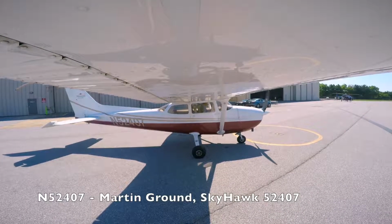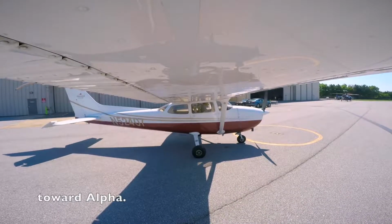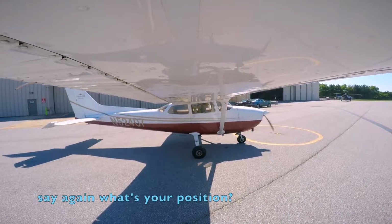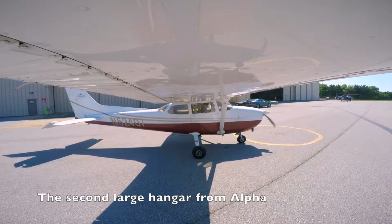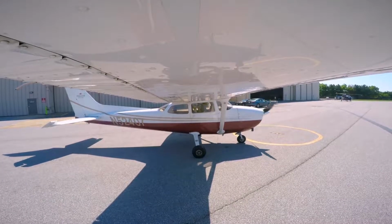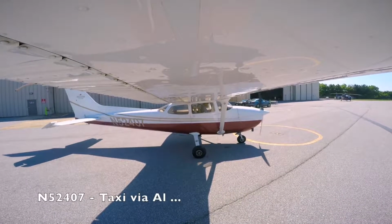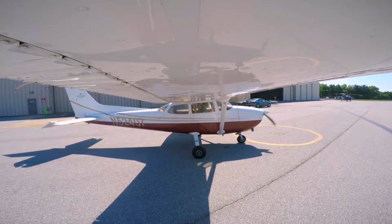Martin Ground, Skyhawk 52407 at the second hangar toward Alpha, ready to taxi for pattern work. Skyhawk 407, taking your location. The second large hangar from Alpha near the end of the runway. Roger, runway 15, taxi via Alpha, squawk 0373. Taxi via Alpha, squawk again.